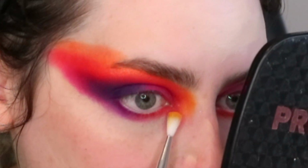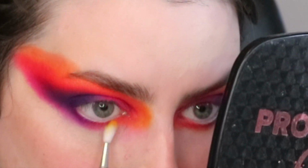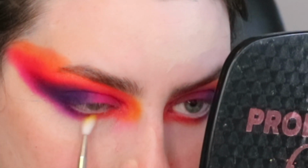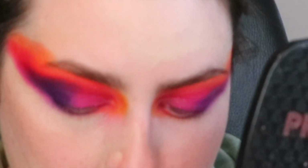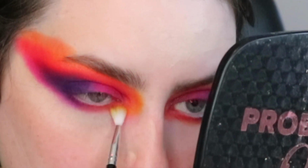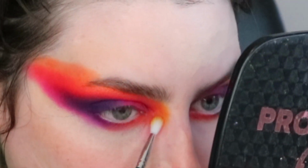And then I'm taking a Blank Canvas E10 and I'm going into the shade Sunset. And are you surprised? I'm just popping it there and working it out towards here. Nothing wildly difficult. I think this is one of the more simple eye looks I've done in a while, and I kind of like that it is a bit more chilled.